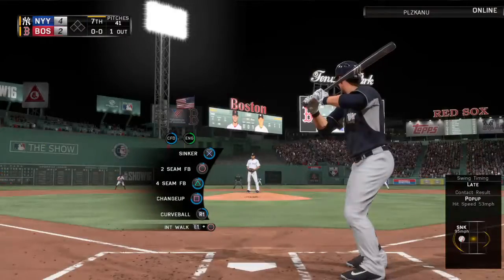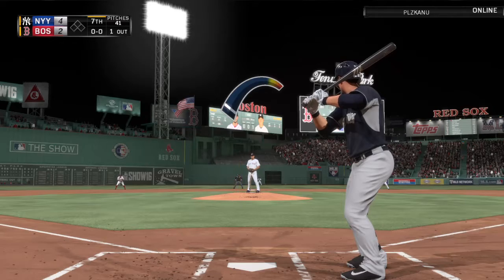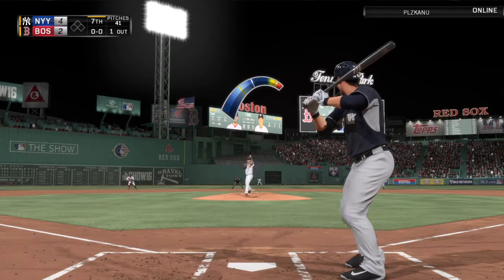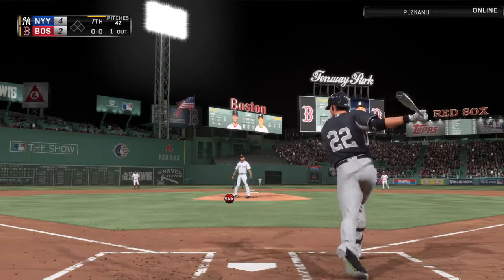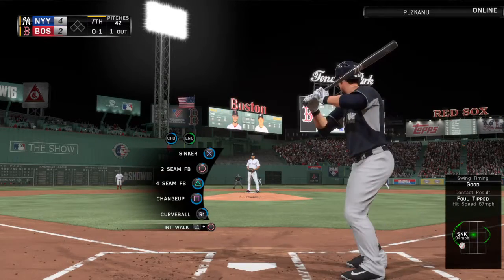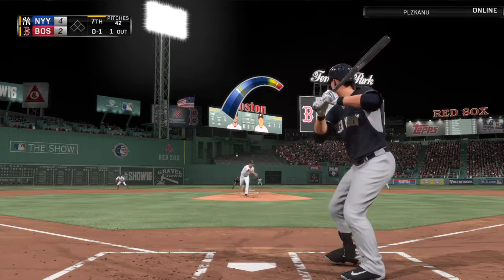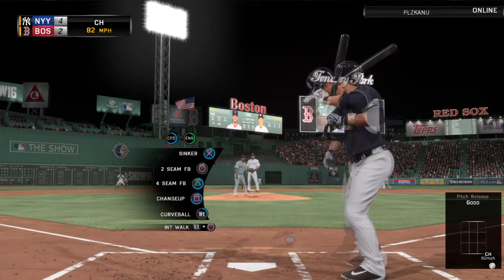Jacoby Ellsbury will stand in, and they've done a good job keeping him off base at the top of the lineup. He's 0 for 3 thus far. Yeah, not really providing the spark that they usually hope to get out of him. Maybe he can make something happen right here. And a pitch in the dirt as he lays off.